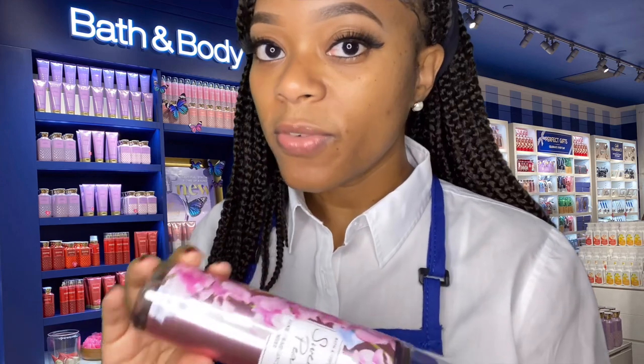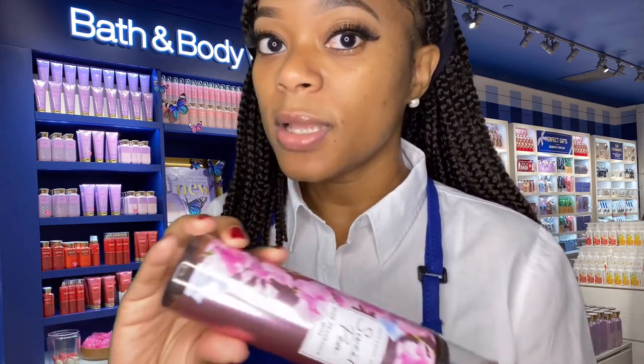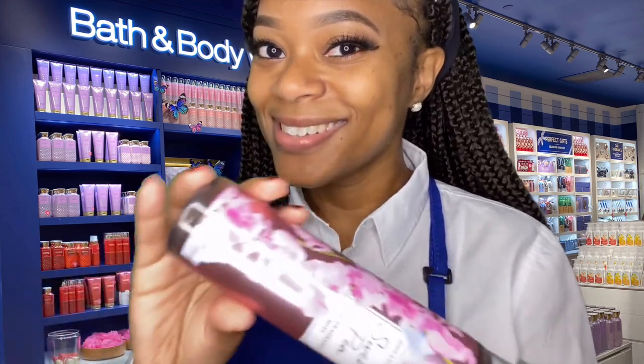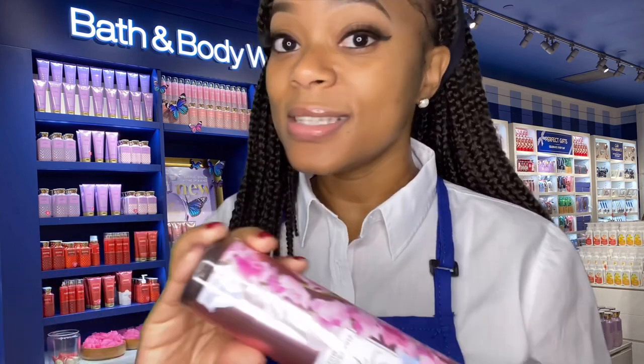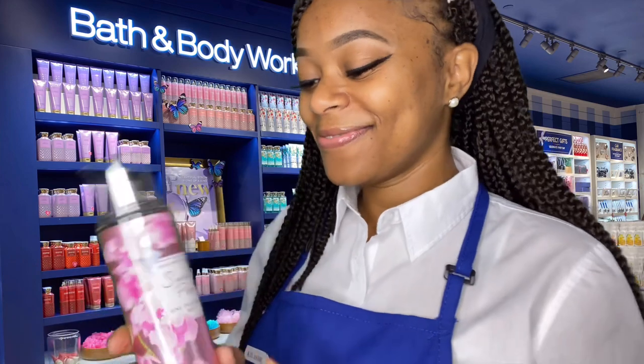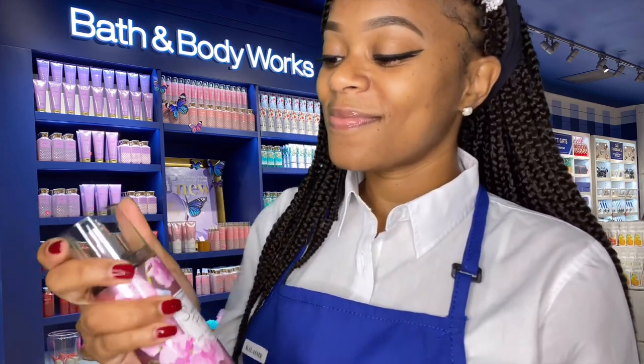Now, all of our products are dermatologist tested, but they haven't been tested on animals, so I don't recommend using them if you have pets. But it is safe, just in case you were wondering. Let's try this one.